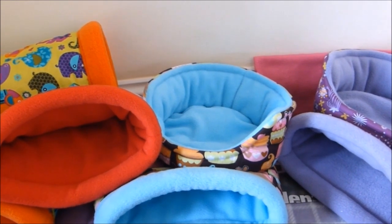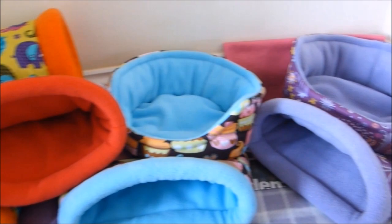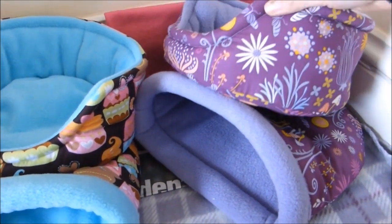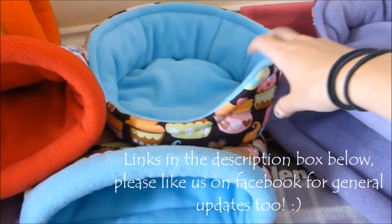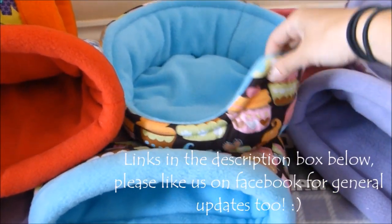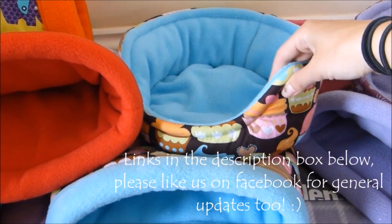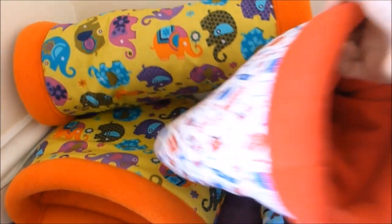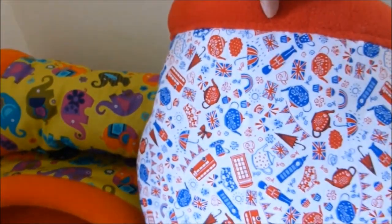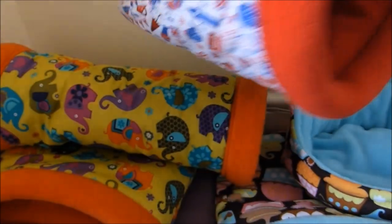I've made a few items that are for sale on Facebook and also in the Etsy shop. On Facebook I have this little set here. I've got a cuddle cup and also a snuggle sack. On Etsy I've got this set in the brown cupcakes, which is the very last of this fabric. They don't actually make it anymore, so this is the last little bit that I had left to make these two items.